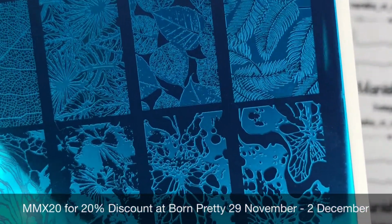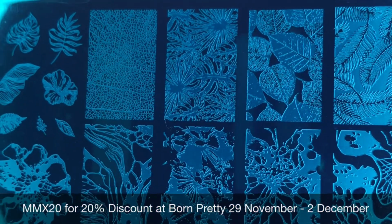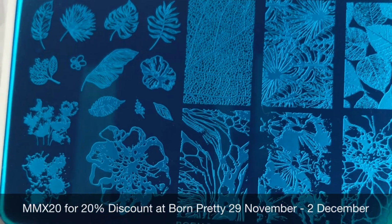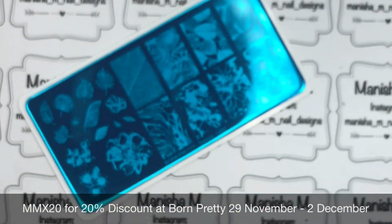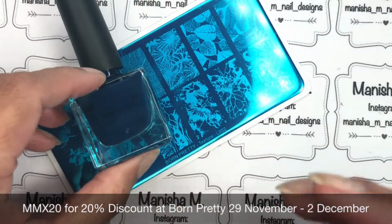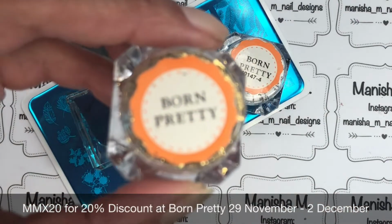So I'm going to be using a Born Pretty store plate for my design today. It's this beautiful texture plate. I mean, look at it, check it out. This is one I've actually purchased myself. When I first saw it crop up on Born Pretty store's Instagram feed, I was like, oh my gosh, I really need to get this because it is just absolutely stunning.